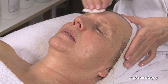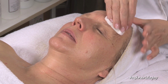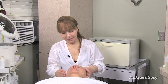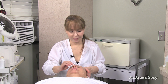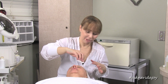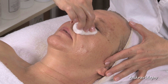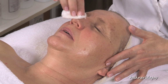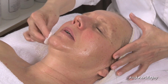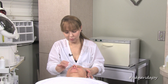And the great thing with AHAs is not only is it good for wrinkles, it lightens brown spots, it helps with shrinking pore size, and it's good for the texture. So it lightens brown spots and any melasma. It firms and tones the skin. So it's doing all these wonderful things that are good. So we're just putting it all around on her face, and we're working it into the skin. And I'm going to be working it and rubbing it in.